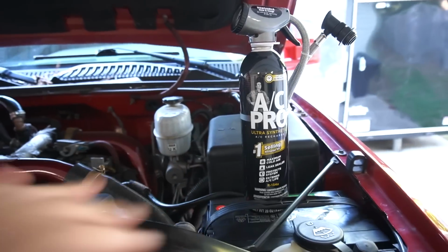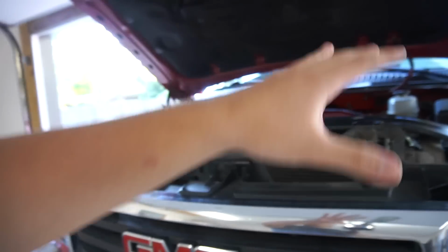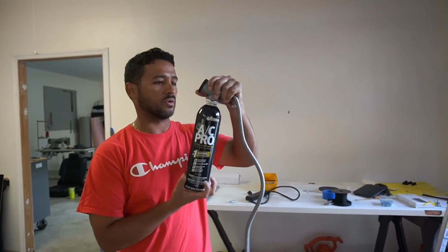So we went to Walmart and got some Freon. Now we're gonna charge the system, and hopefully I'll have cold AC. But I got really spoiled by having my 2020 Duramax. That's why for the longest time my 2020 was my daily driver, even though I intended this truck to be my daily driver. All right, Mr. Oviedo, we're ready to start charging it.